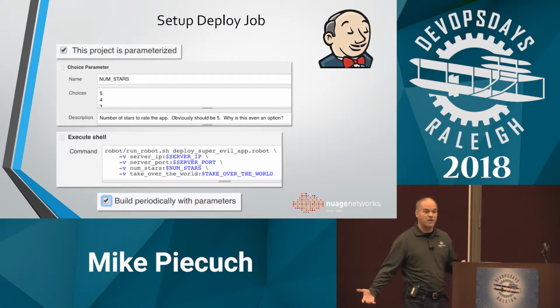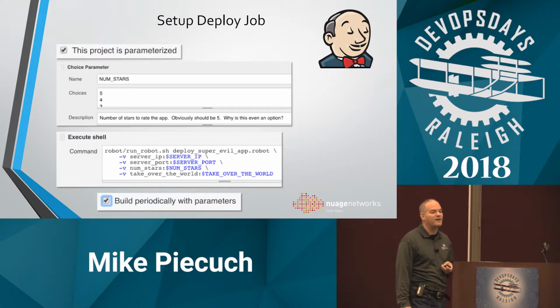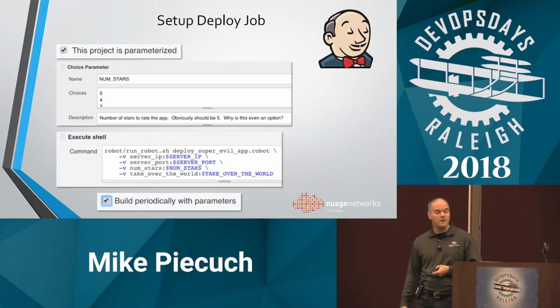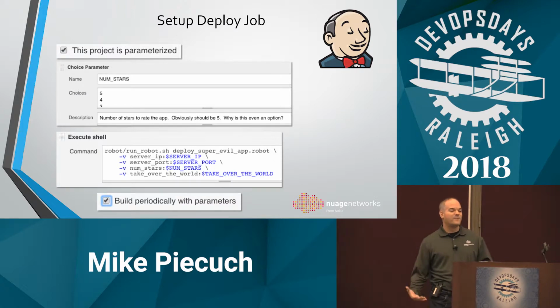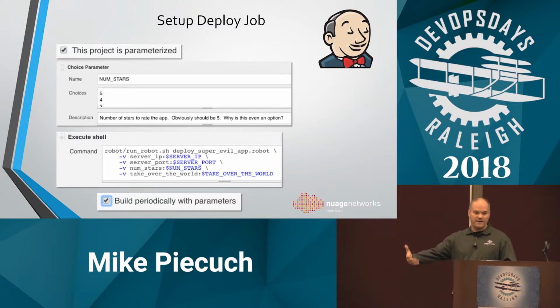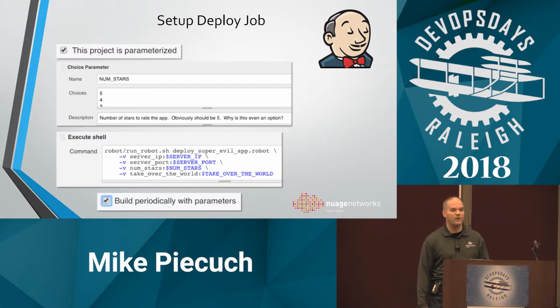So what you're looking at is Jenkins. I'm sure many of you have seen screens like this. So for starters, I need to be able to specify different parameters for my job. There is an option in Jenkins that the project can be parameterized. And you can see that I want to specify how many stars my app is going to get rated. So I'm going to provide a parameter for that called numStars.